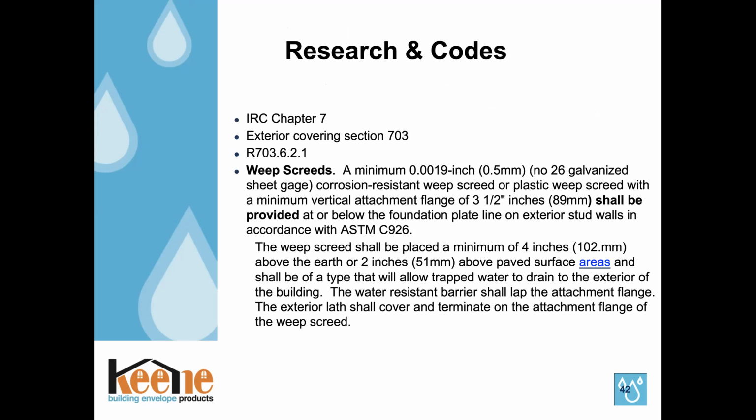So here we'll look at some of the codes. This is kind of an older one, but this does talk about weep screeds and the need for those. Talks about the size, 3.5 inches, and it shall be provided at or below the foundation plate line of the exterior stud walls in accordance with ASTM C926. So basically right below that, you can see weep screeds shall be placed a minimum of 4 inches above the earth or 2 inches above paved surface areas, and shall be a type that will allow trapped water to drain to the exterior of the building. Vitally important.